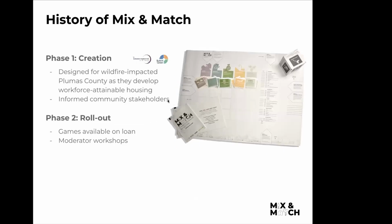A little background. I want to thank Big for the support. They've been with us since early last year. It began as a response to Plumas County's need for attainable workforce housing. After the Dixie Fire, they lost a significant portion of their already severely strained housing stock. So this was designed as a response, to help inform community stakeholders, ease the understanding of the complexity of the problem they have been tasked with facing, and start to pair tools together. Big came in as the initial support, along with our original funder, the LMNOP Foundation.